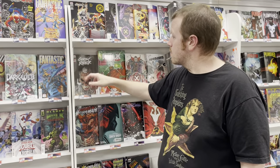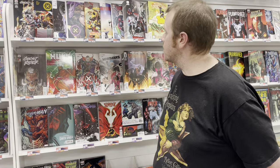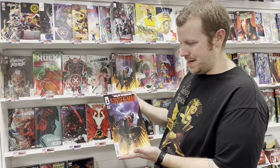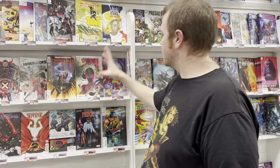Ghost Rider issue number 9. We have an Immortal Hulk hardcover here. Very cool stuff. We have Immortal X-Men issue number 9. We have an Inferno paperback up top. We have Marauders issue number 9. And another number 1 with a ton of covers. This is Miles Morales Spider-Man. They relaunched him after 42 issues. Boom! We've got it. Lots of really neat ones to choose from.